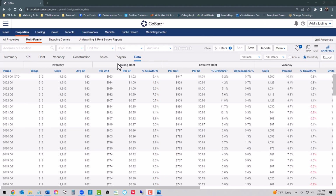Here is our Class C rent analytic data. There are 212 properties totaling 11,912 units. Looking at effective rent in the first quarter of 2022, it was at 903, went up to 928, went up to 933, and then between the third and fourth quarter, it broke down to 928, and then jumped all the way up to 947, the largest rent we've seen in the market.